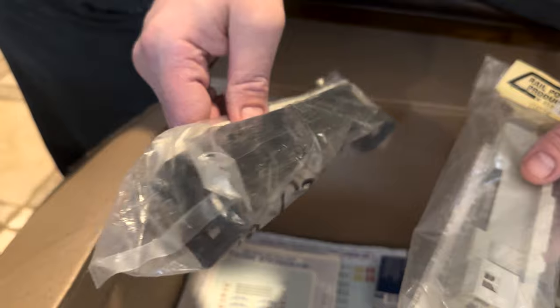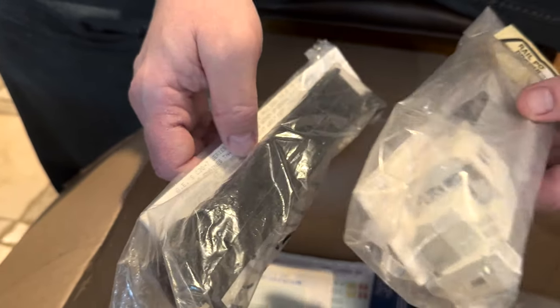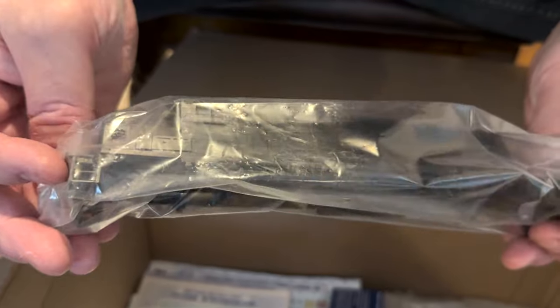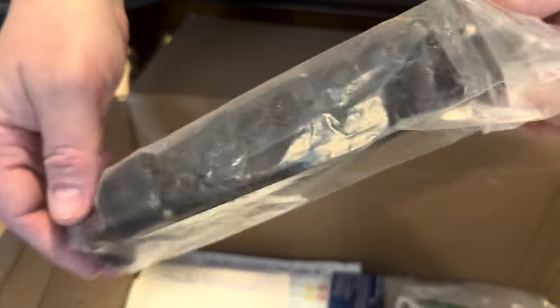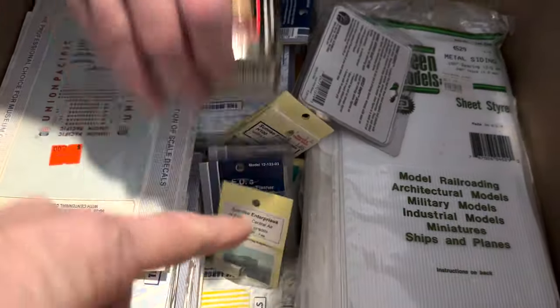And another one. Wow. That looks like a U-boat, maybe. A C30-7. This is a GP35. And what's this? SD40-2. Cool. Very cool. Oh, there's a little something down there.